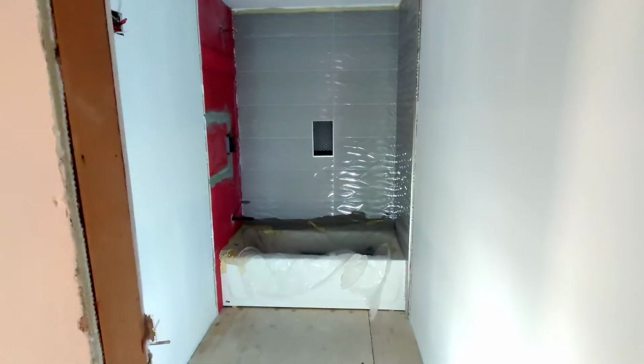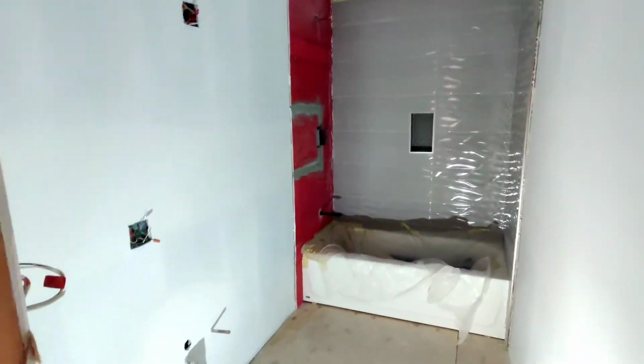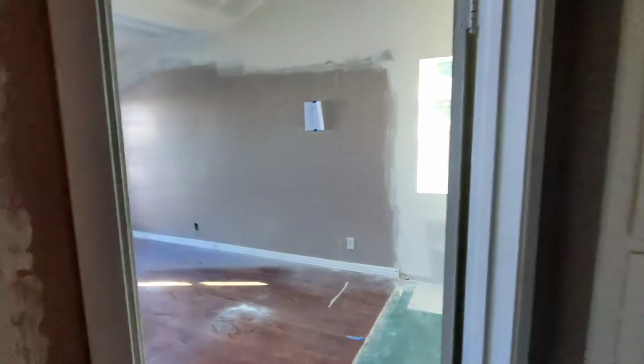Here, if we step over to the bathroom, the bathroom looks pretty awesome. And there we have this nice gray porcelain tile. We also had a lot of plumbing going on under here, old plumbing, so that all took longer, but this thing is going to come alive pretty quickly now also.